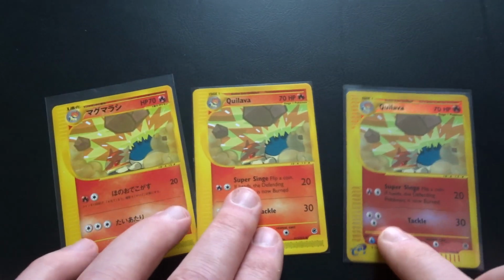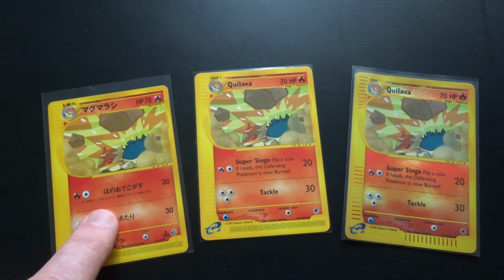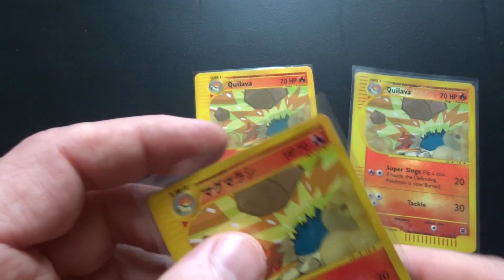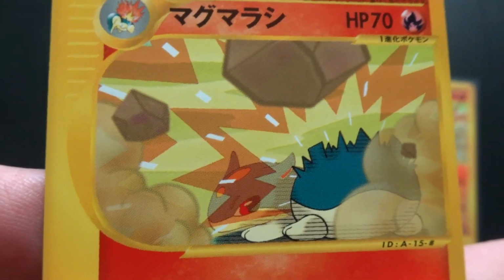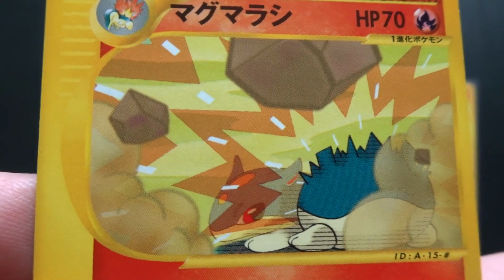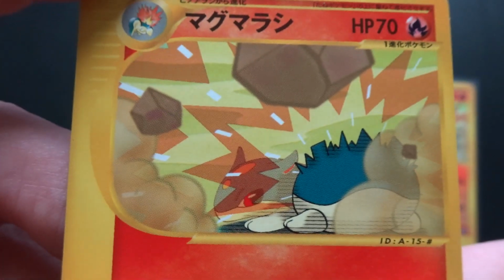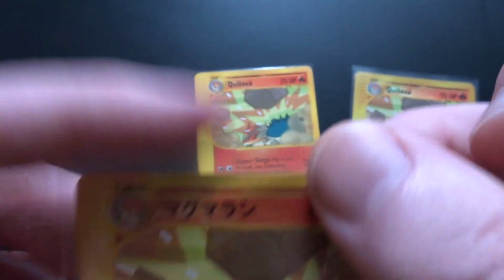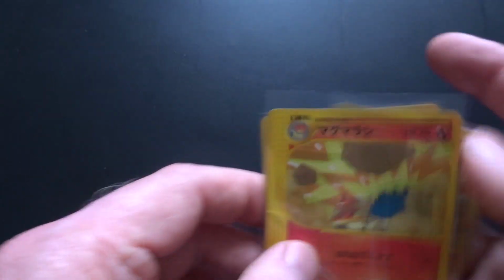in English. And it was in Japanese, in a starter deck, the E starter deck, which came out in December of 2001. And it's very different from any other card, not just Quilava cards. It's very distinctive graphic artwork. Quilava's almost exploding and throwing boulders, but I like that a lot. It's experimental and interesting. So we move into the final ones, which are the top 3.